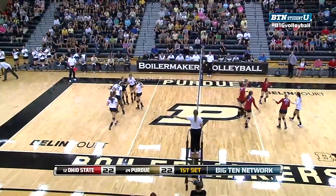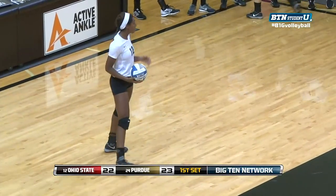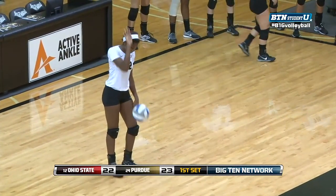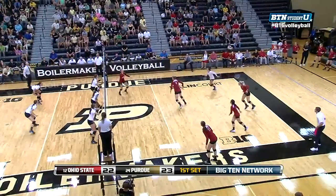Ohio State comes, gives the point right to them. Definitely not what you want coming out of a timeout. But again, Ohio State may have the advantage here. They're going with 3 passers. You know, Leary hasn't been in the passing rotation all set long consistently, so see if we go at her. Went right at Leary.